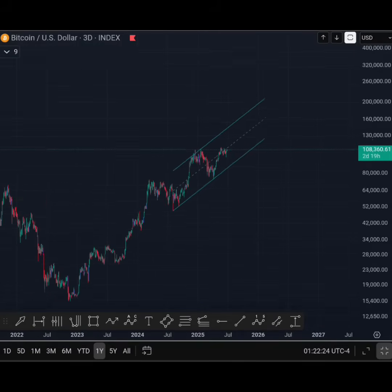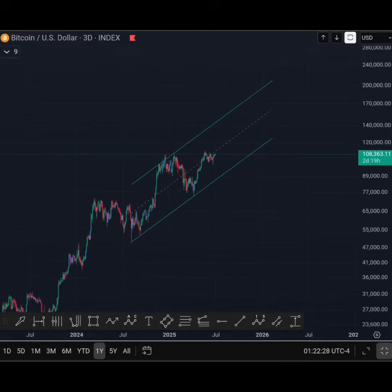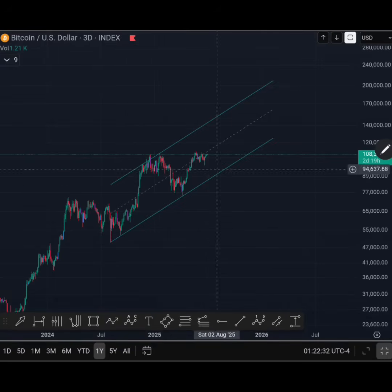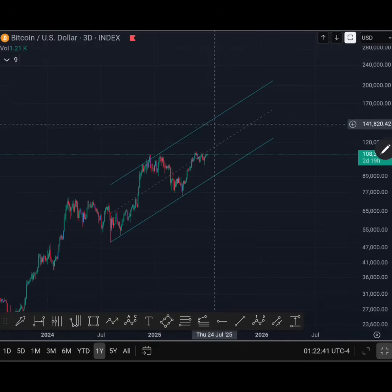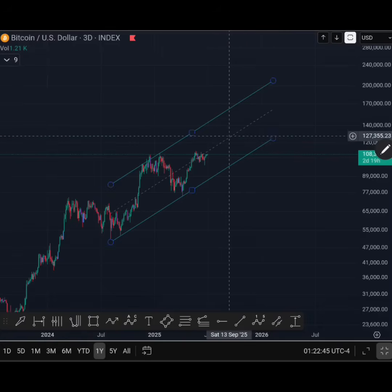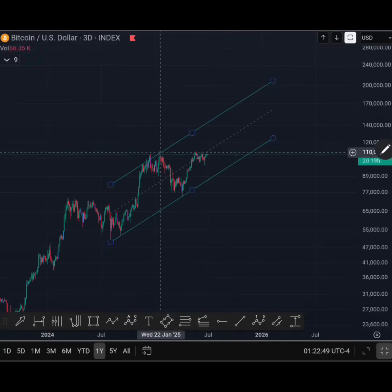So bring it back to basics. Just watch for this channel. If it does play out, you'll have your inexpensive areas at the bottom and your expensive areas at the top of the channel. And that's generally the way that Wyckoff markup happens. So if price does end up getting to 150, don't be surprised if it comes back down to at least the midpoint of the channel, or even back to the bottom of the channel to retest previous quote-unquote resistance as support.